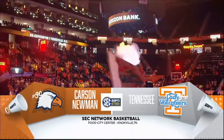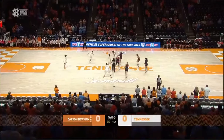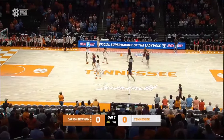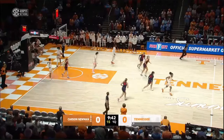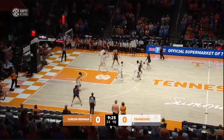Caldwell and a revamped Tennessee Lady Volunteers. Hoops are almost back. This preseason exhibition is underway. Possession and exhibition action. The travel called underneath on Tori Rutherford last year for the Lady Vols.